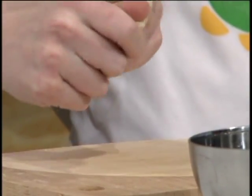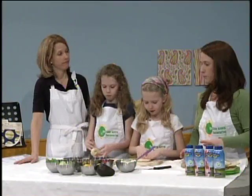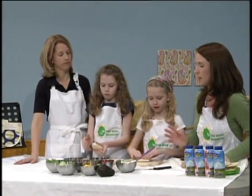It comes in a bottle. You can get it at Trader Joe's. I do get the organic agave at Trader Joe's, and it's very inexpensive.